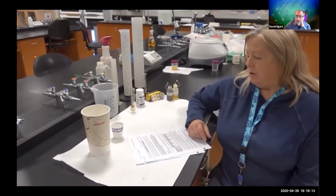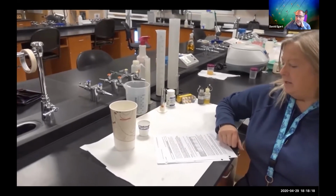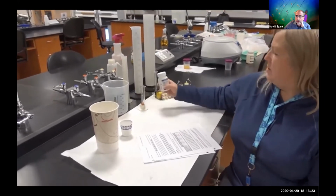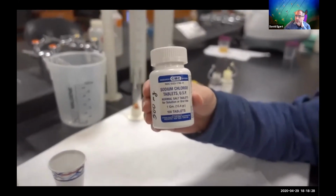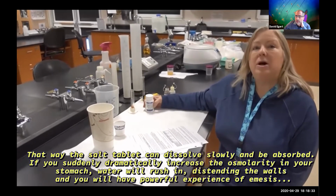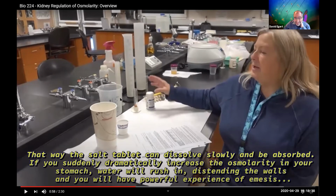Group 2 is going to also drink 800 milliliters of water and consume 1.5 grams of salt. Here we have salt tablets. Each tablet is 1 gram, so those students would take 1.5 tablets, and they should swallow them and not chew them. And they have plenty of water. If you get lots of salt immediately into your stomach all at once, to get a super hyperosmotic solution in your stomach, what's going to happen?